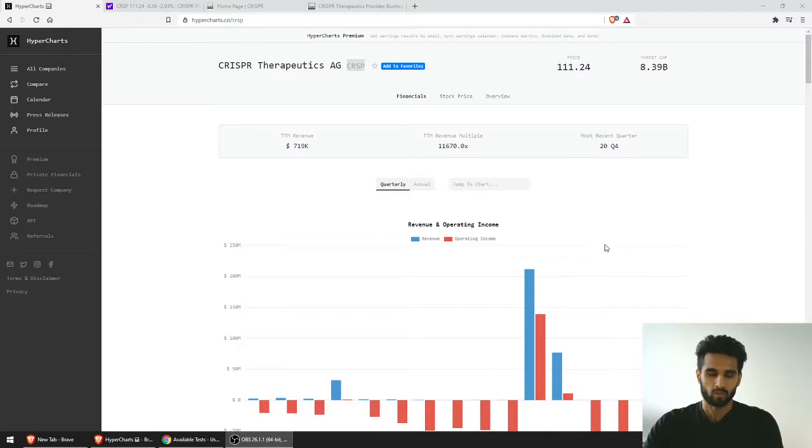So today I want to go over CRISPR Therapeutics financials, maybe look at the company's 2020, just how the year went and maybe where 2021 is heading. There's a whole report on their website on it. I just wanted to go over it and maybe see if we can find any information that is relevant to our research when it comes down to this company.